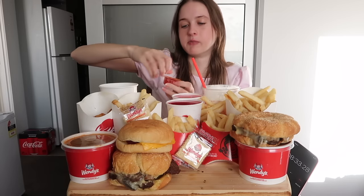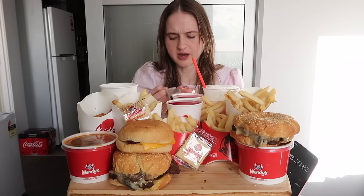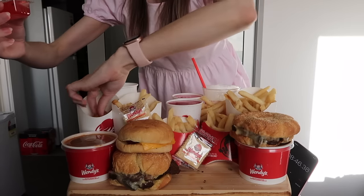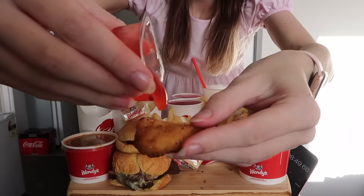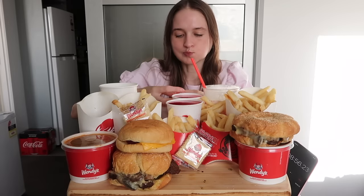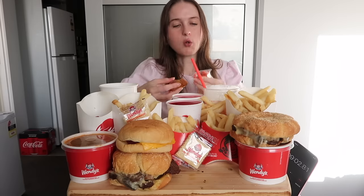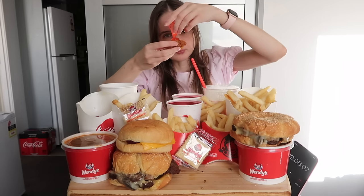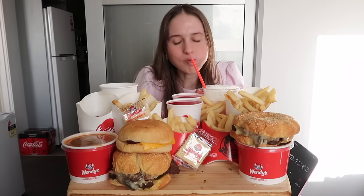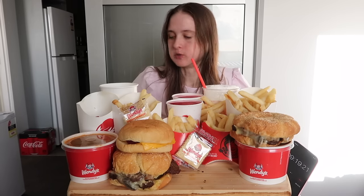We've also got some sweet and sour. Ooh, it's such a different color to McDonald's sweet and sour. It's very translucent pink. Put it in the nuggets so you guys can see. It's very pretty. Such a nice color. Two nuggies at once. Very tasty.